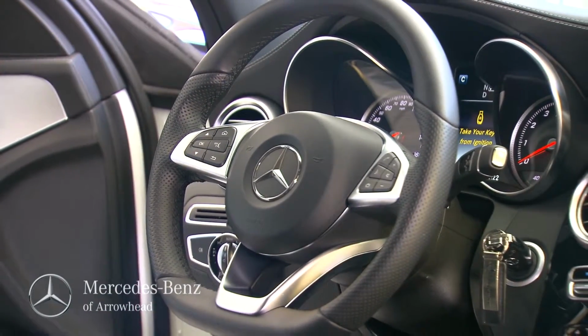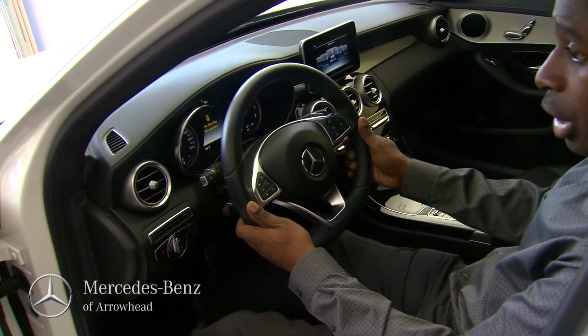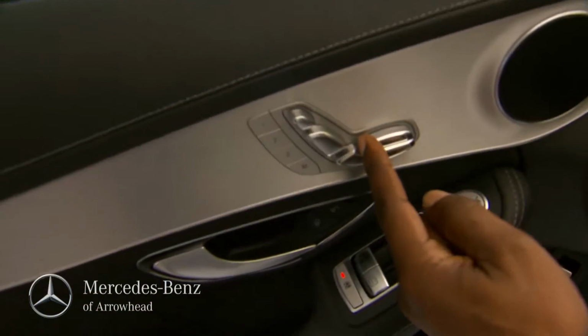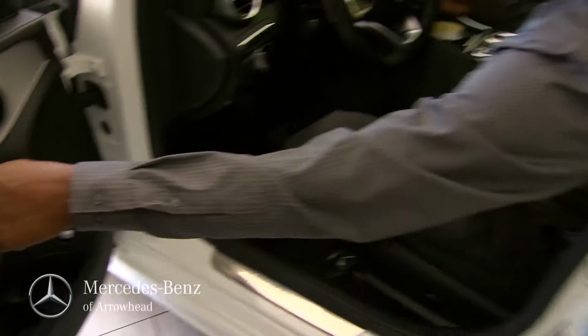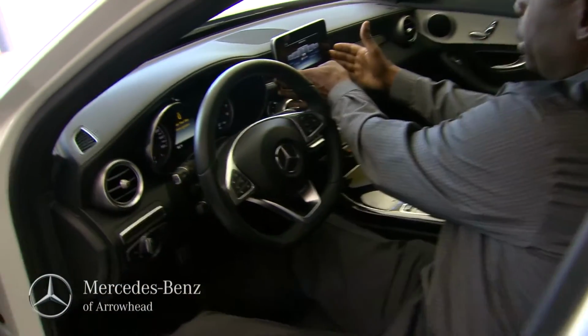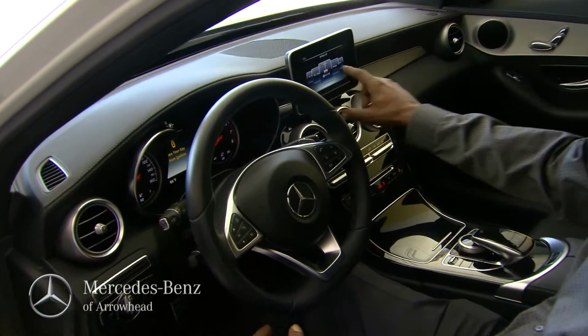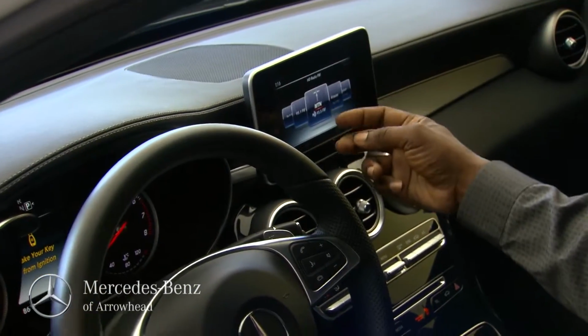You have the flat bottom AMG performance steering wheel in this car because it is a sport package. You have the memory seats here on the door, and one of the new features for 2015 is the seat extender. You hold this out, seats go out. Piano finish, fixed screen. This will give you your radio controls, phone, navigation, backup camera.